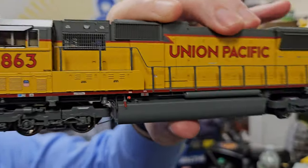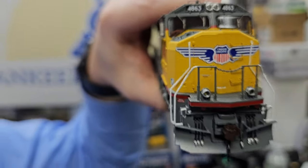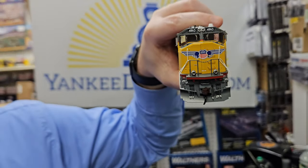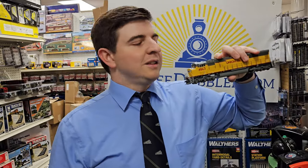Well, check this out. Look at the windshield wipers. You can run this thing in the rain. Absolutely. I don't recommend it, but you could. All right, so these are really great engines here. So Engineer Hall, which one would you like to run to see what it sounds like?